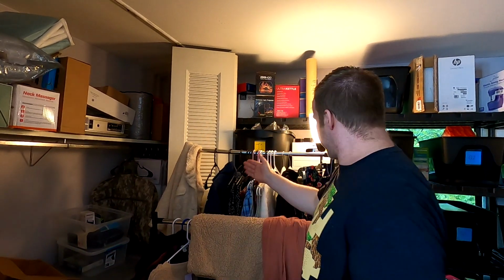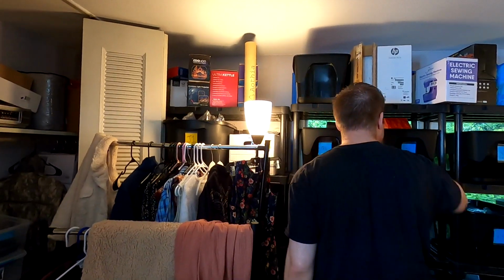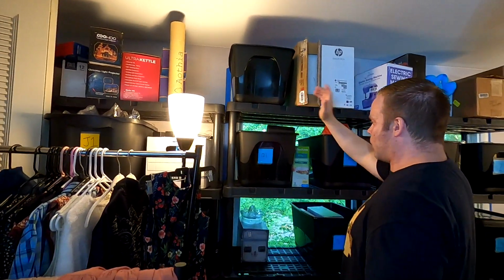So yeah, like you can see here, we have a clothing rack. I think we got this clothing rack at the Amazon bin sale. Behind here, you can start seeing that we do everything by letters. So this is like Q, so Q1.